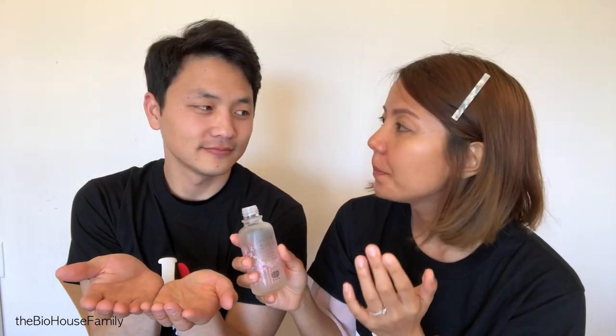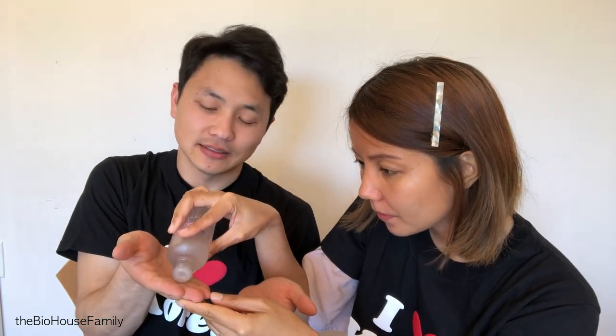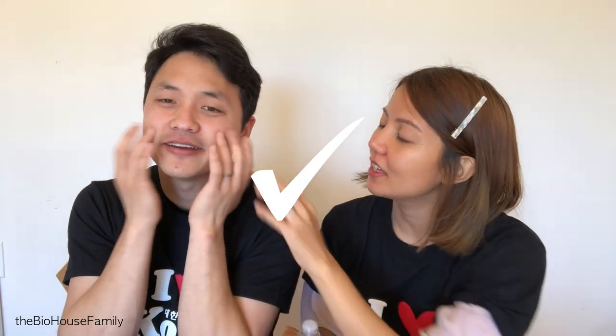You can use it with a cotton ball, you can use a cotton pad, but you can also use your fingers and then just tap. Tap, tap, tap. Like this, like playing piano. That is too much honey though. And that's too soft. Just like that.